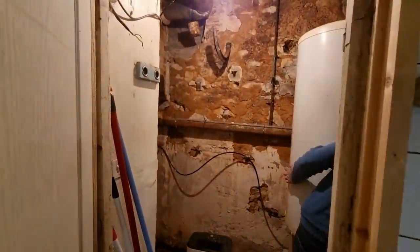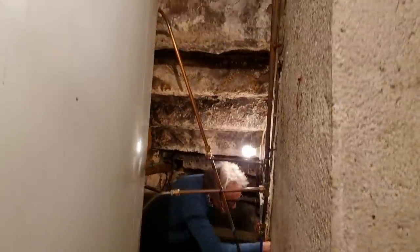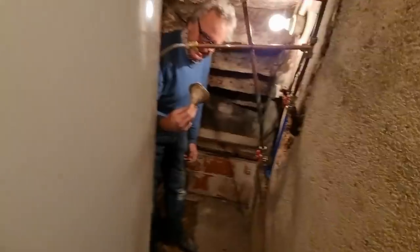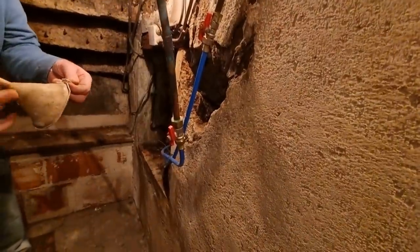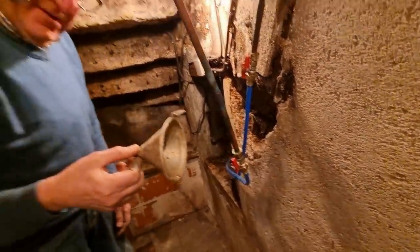All right, what discovery? This is the under the stairs bit that Tony's referring to, which is where the ballon is downstairs. It's all a bit nasty in here. And we have a hole in the wall. And there's like a... That looks like a window. It's an aluminium funnel.